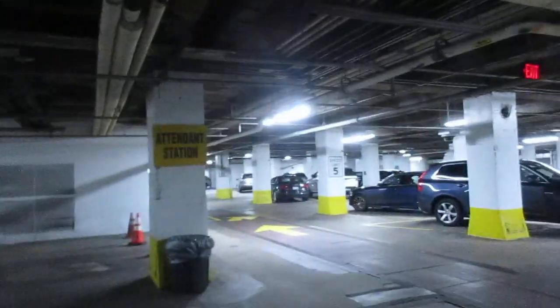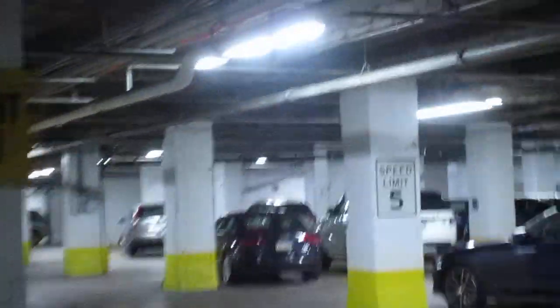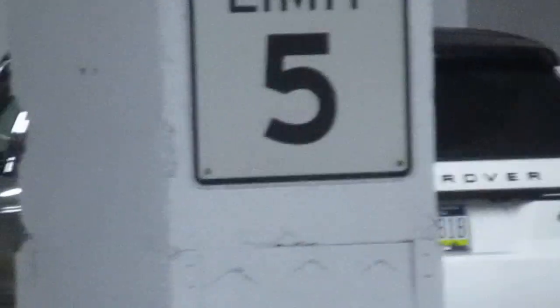Parking level P3 going up. Let's get out for a bit and look around. Here's the parking garage of Macy's. I don't want to get any license plates on camera, but as you can see, it has a speed limit of 5 miles an hour.